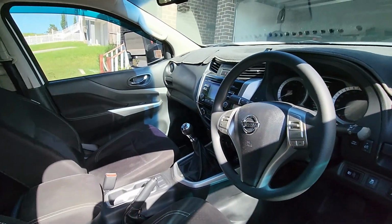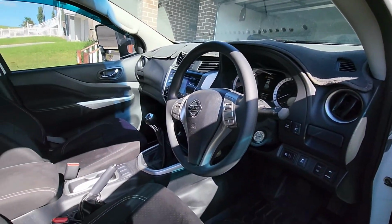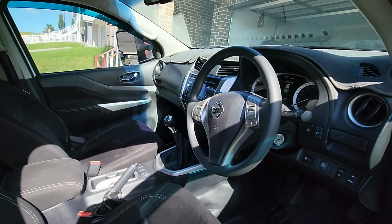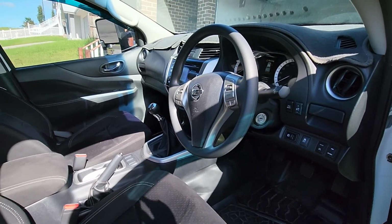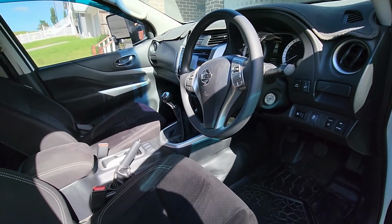Inside's nice. Probably needs a bigger screen in the center. Other than that, it does the job really well. It's comfy, the seats are comfy. It's really clean in here. It's just got the nice new features that I don't have, like cruise control and a few more power options and stuff that I was missing in the Patrol.